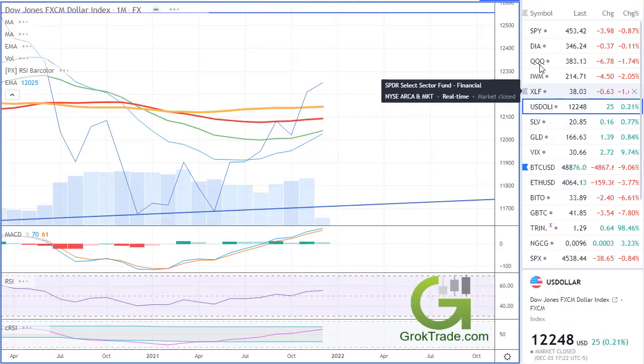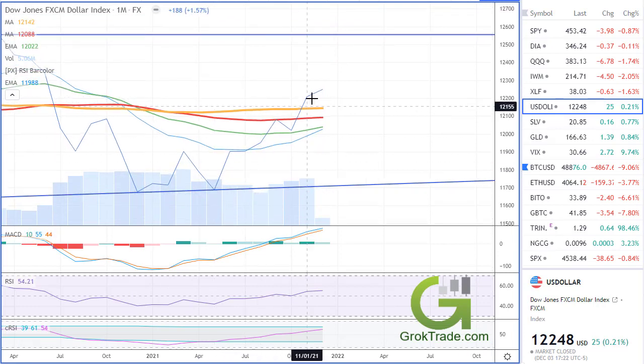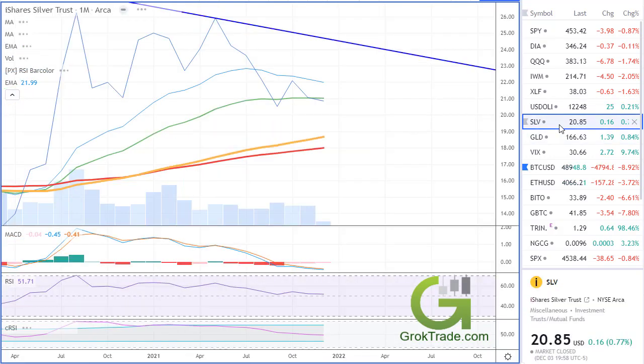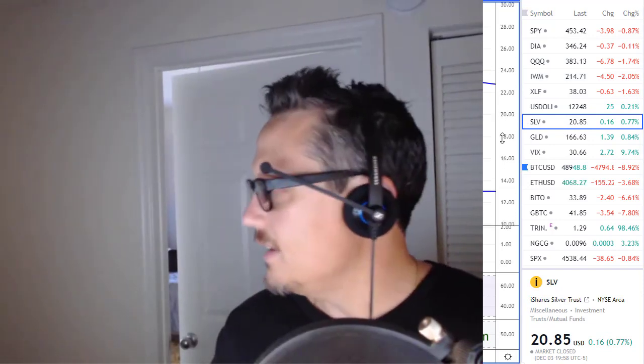Now, if you look at the dollar, this is the monthly. We've just been up, and we're up over all major moving averages. Dollar is really, really strong. We have an inflationary issue that we're dealing with. If you look here at silver, we're dropping.